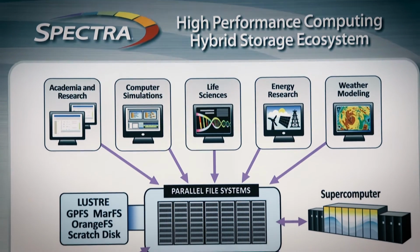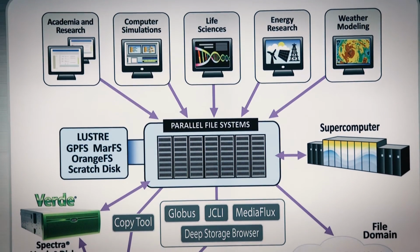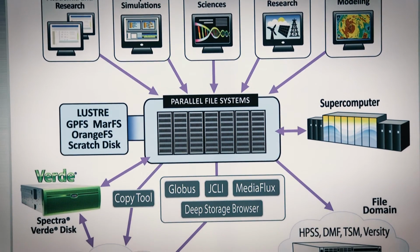HPC is a very significant piece of our business. It's a very large top-line revenue piece, but also it allows us to take our core pillars of Spectra Logic and apply it to a certain industry. We're scalable, we're cost efficient, and more importantly, we allow customers to help minimize the complexity of managing their data.